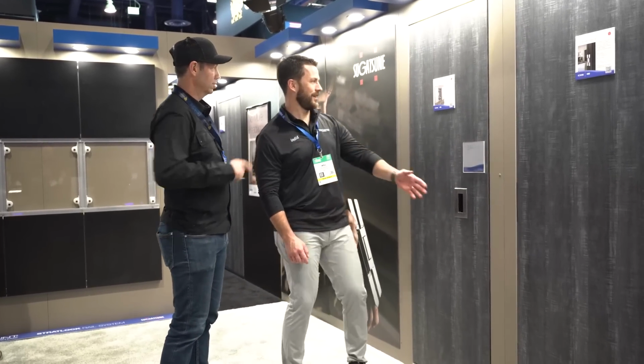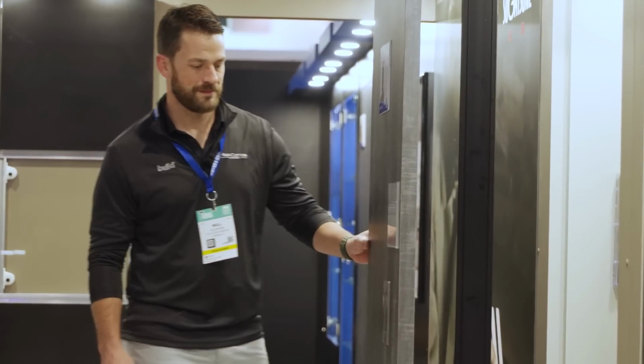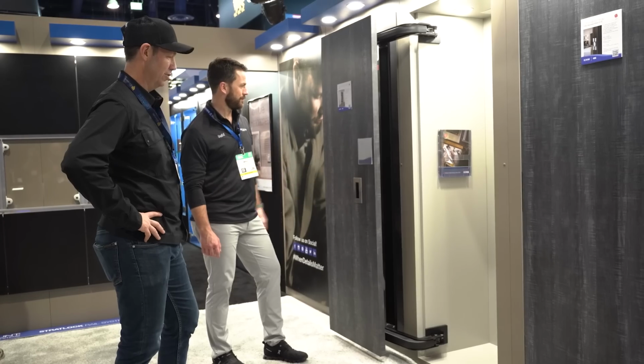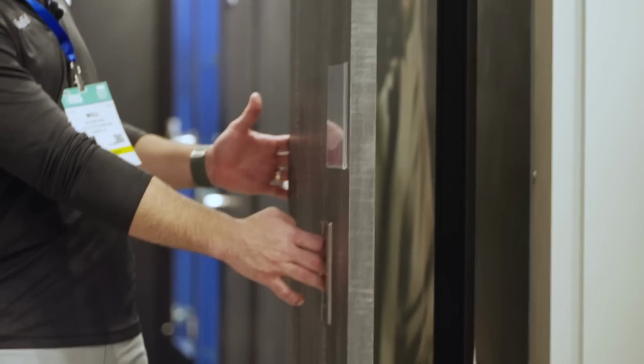Let's start with the Lynx 800, shall we? Okay, so this is a lateral opening door system. Check out the smooth action on that hardware. I could see this in a master closet. I could see this in a kind of hidden pantry. Yep, very cool. It could be full overlay, or it could be inset as well, that's right.